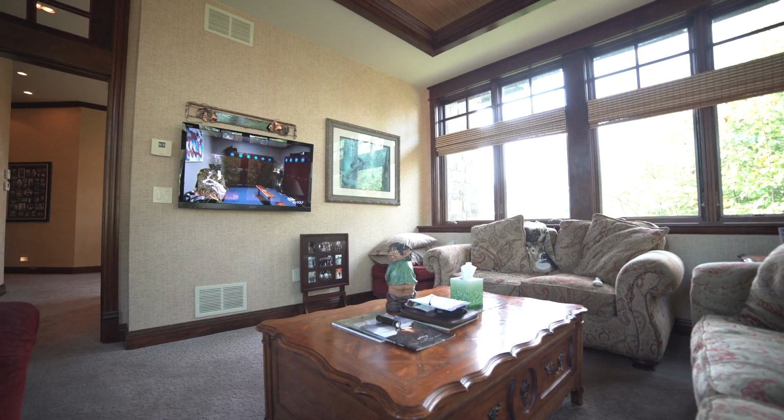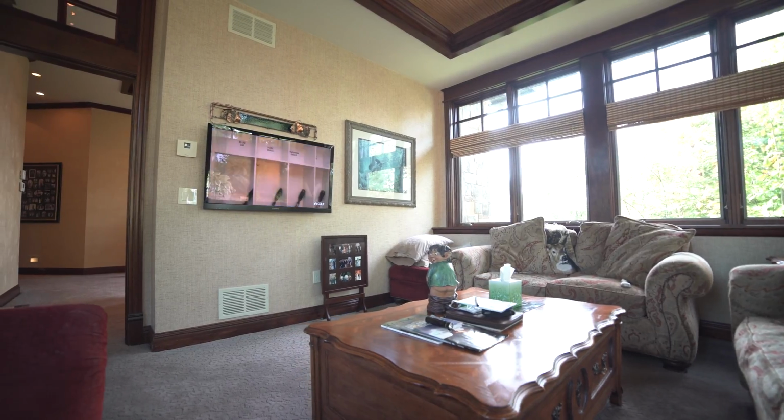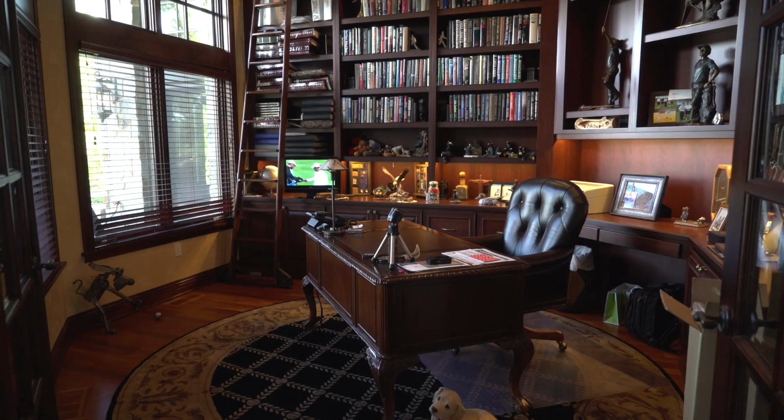Throughout the day, usually I like to watch the news in the morning before I go to work. And again, we got quite a few TV sets in the house, so I can kind of turn it on at one TV and it just follows me around the house basically.